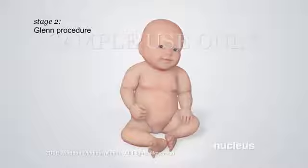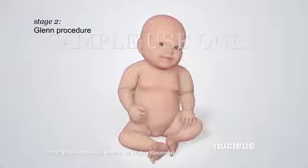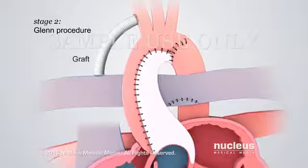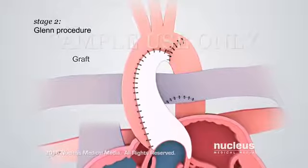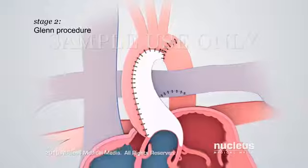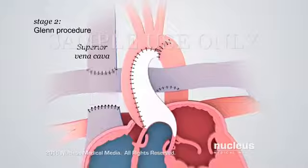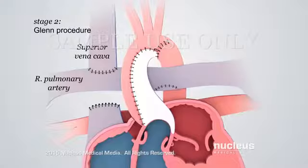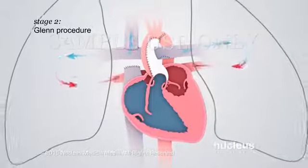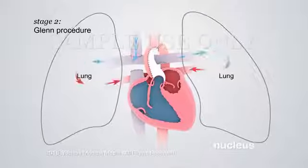The Stage 2 operation, called the Glenn procedure, is performed about 6 months later, when the baby is stronger. The surgeon will remove the graft connecting the branch of the aorta and the right pulmonary artery. To replace the graft's function, the surgeon will disconnect the superior vena cava from the heart and reconnect it to the right pulmonary artery. This connection allows oxygen-poor blood from the head and arms to go directly to the lungs to pick up oxygen.